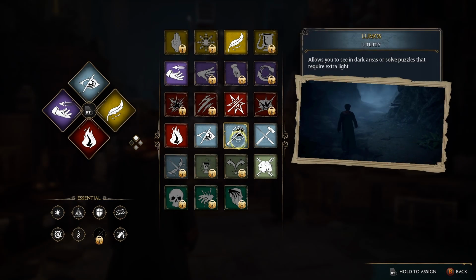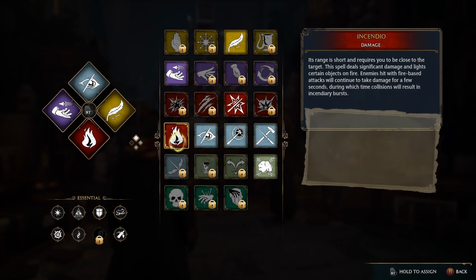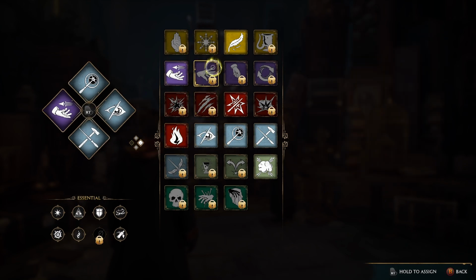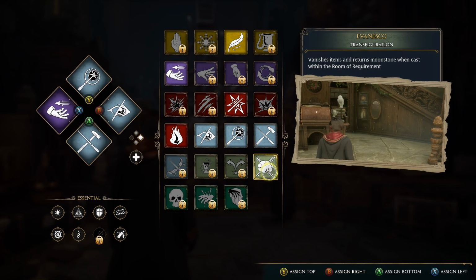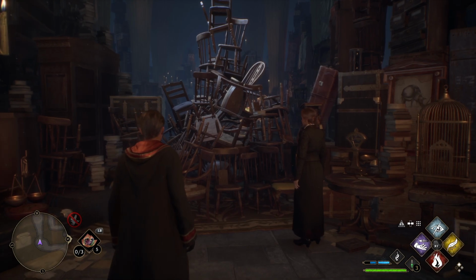Okay, so now I need to equip this to one of my wheels. There we go. I'm going to equip it to this one. Which one was it? There. So we'll equip that one to, I think, X for now. Cast Evanesco on those chairs. No problem, bud.